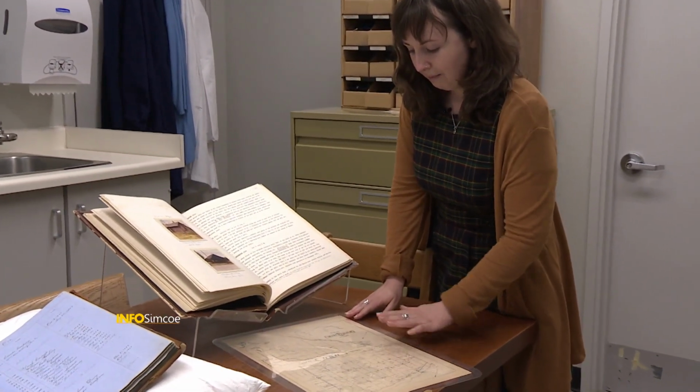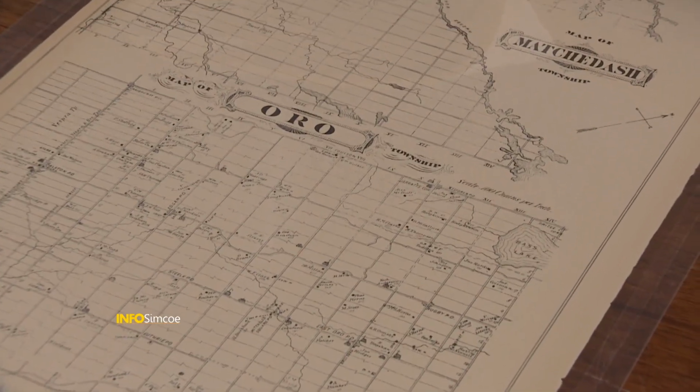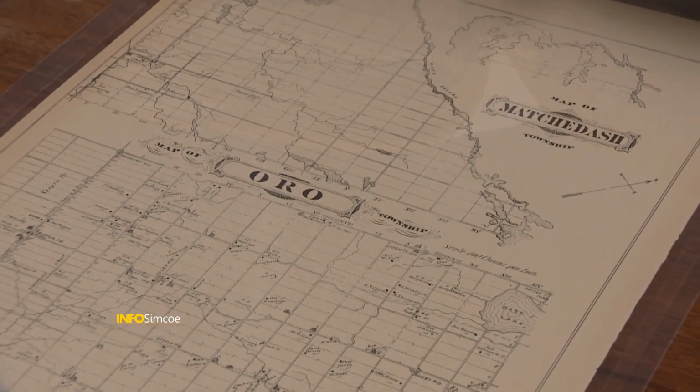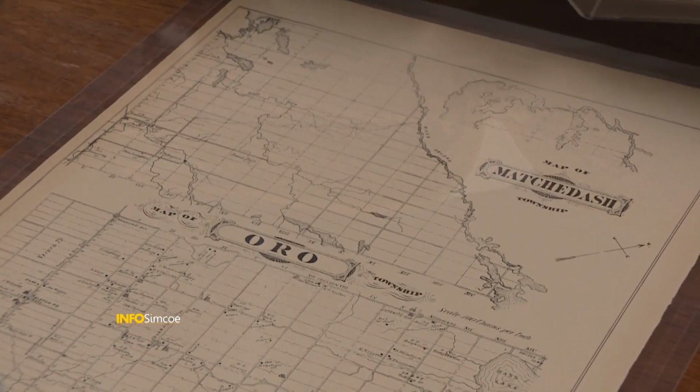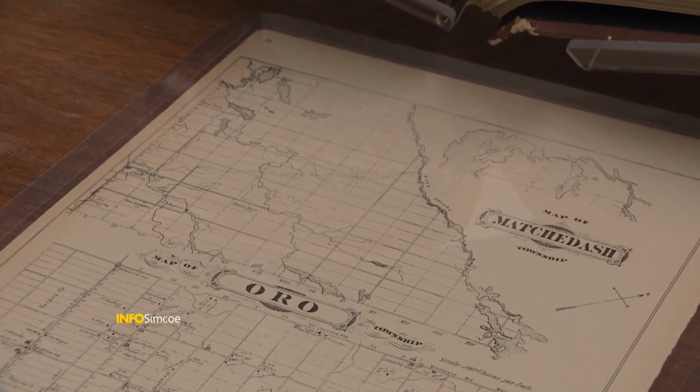This is a map of Oro specifically, and it can be used for researchers coming in who want to get an idea of maybe where something was at the time. I believe this one is from the 1870s, maybe 1880s.